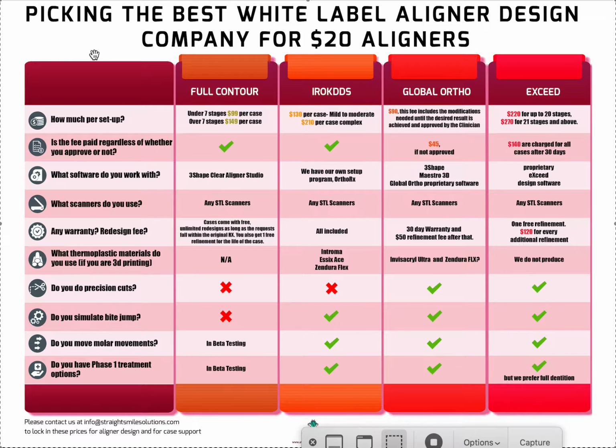So again, you don't have to have technology, but I do recommend you have some type of scanner. That is definitely one of the qualifications. But if you don't have a scanner, you can still do it, but you're going to pay more. Okay. So there are 4 different. White label is not one.